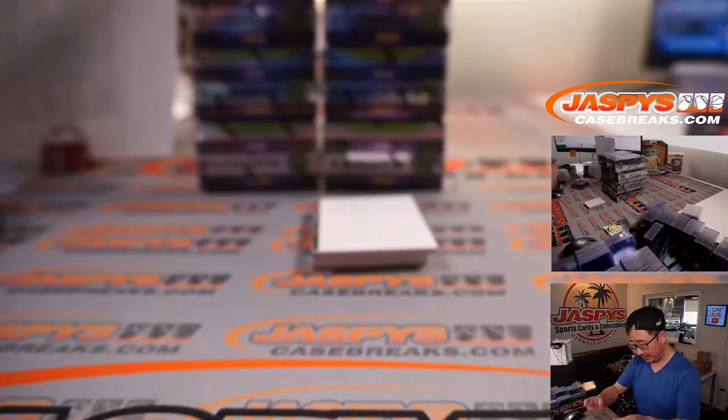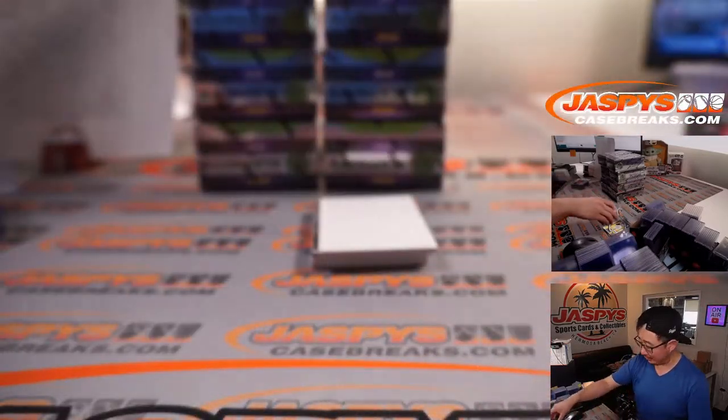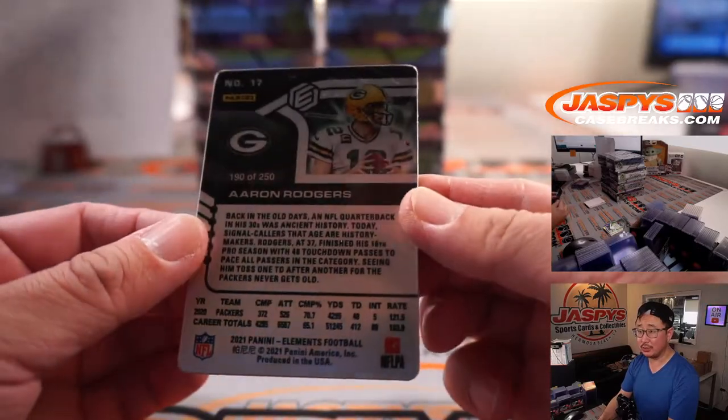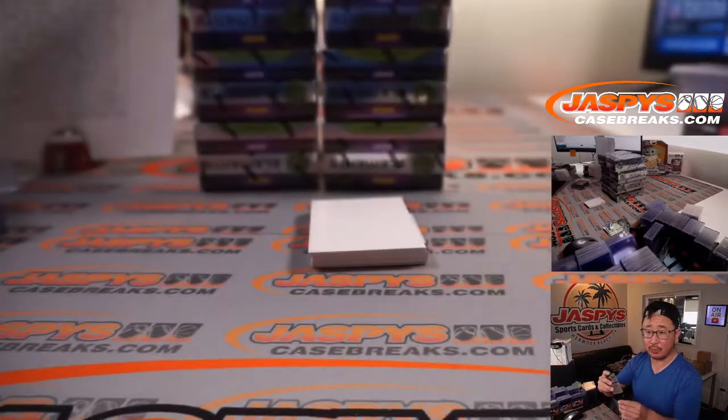There's John Elway. Neon Green. 5 out of 10 for my rivals, Bradley. Denver. Next plate is Aaron Rodgers. It's 190 out of 250. Green Bay, Bill Norton.